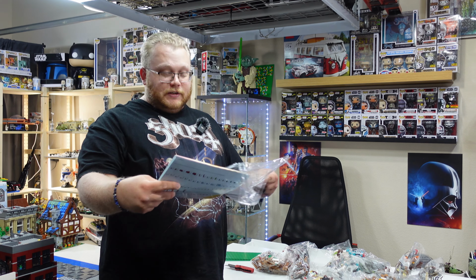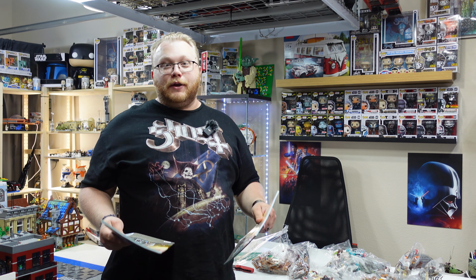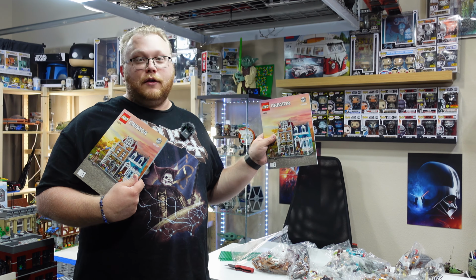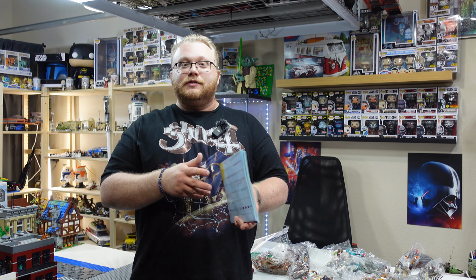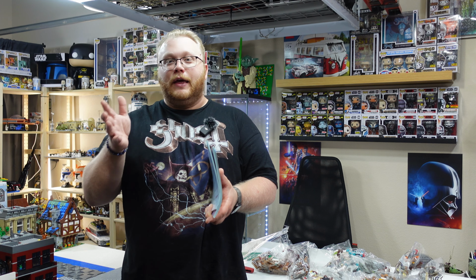I do not see any stickers with this, and there are two books. So I'm going to guess one is for the Birch Books and the other one is for the little residence off to the side. These older builds are really interesting because LEGO advances and changes so fast and so much that just from 2020 to 23, it's just crazy how much they can change.